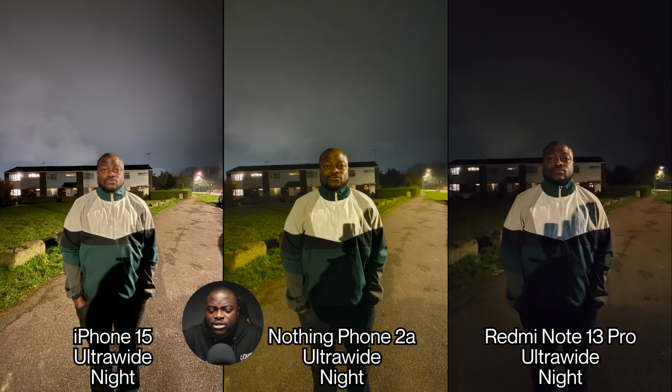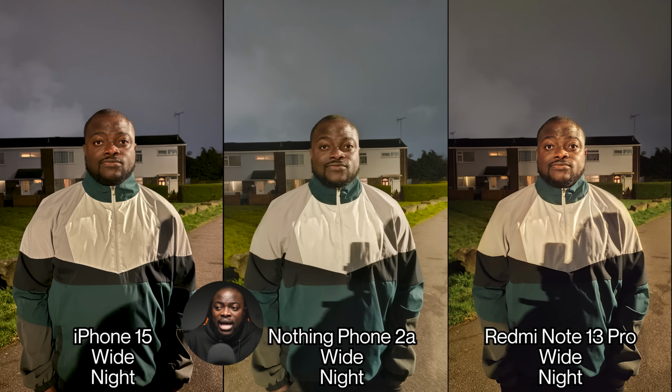Slightly soft in this particular shot, but generally speaking, it is the one that you're going to be using night mode and see the biggest improvement. Now moving over to the main 1x sensor. Yep, again, the iPhone really matches up well, but actually, I'll tell you what, trading blows is the Redmi Note 13 Pro. In this particular situation, I don't think you can go wrong with any of them. I do like the white balancing on the Nothing Phone 2a, so I would consider that as well. But honestly, with all three, can't go wrong.